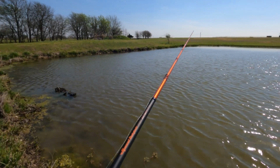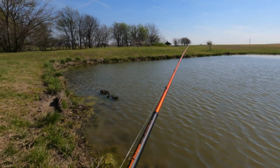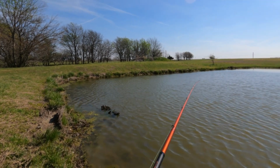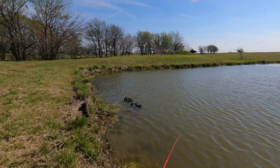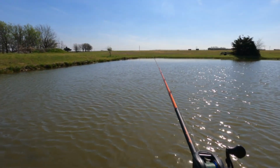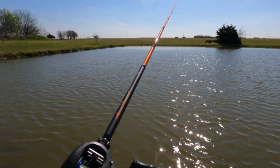So obviously, if you want to fish it in shallow water, get yourself a floating one. You need to fish it a little deeper, a sinking one like this will work. And then if you need to hit those middle depths, that suspending is going to be your ticket.